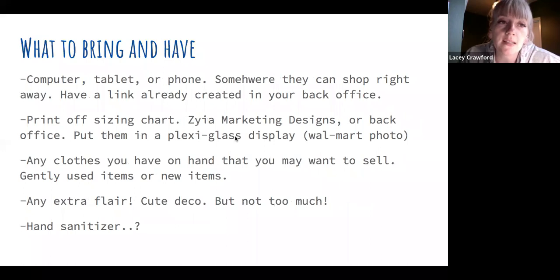A few other things that I would suggest, I would have your computer, or if you have a tablet, and I know all of us have a phone, so at least have that if you don't have a computer or tablet handy. And I would just have your website up and ready for people to browse, somewhere that they can shop right away, and just browse the site, ask you questions, anything like that.